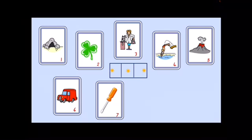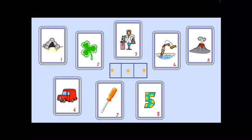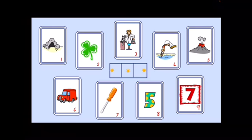7. Screwdriver, screwdriver. 8 is another number. 5, 5. But the number that you write in the box will be 8. And another number, 9, 7, 7. Think about where you can hear V in 7 and then write the number 9 in the box.